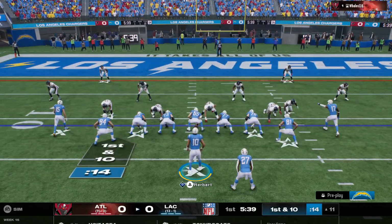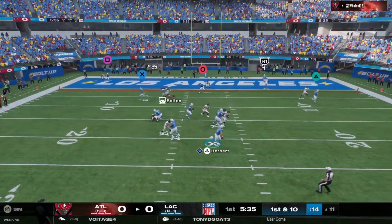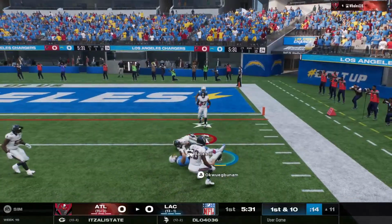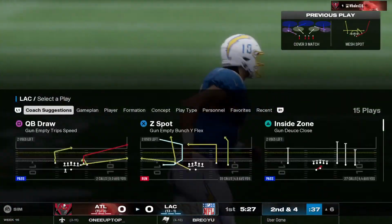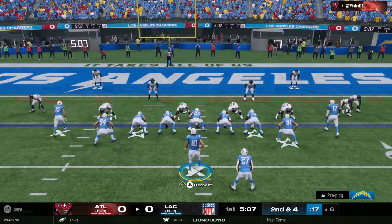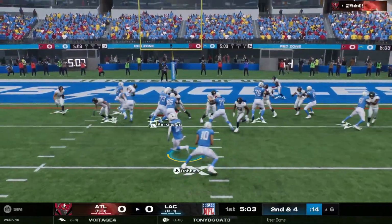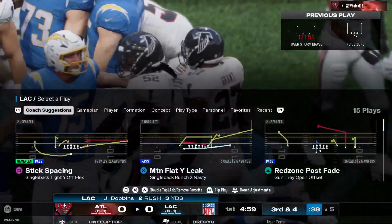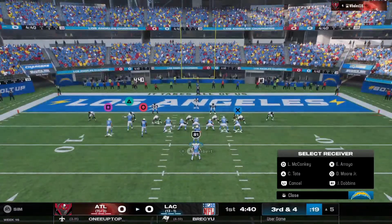1st and 10, they go from the 11. He'll get rid of it and complete it. And he's brought down after a gain of 6 on 1st down. Here's Dobbins, and nothing develops there. It'll stay right at the 5-yard line. No gain on that one.